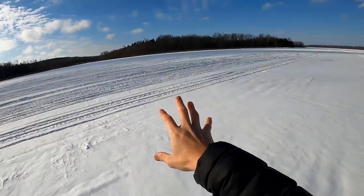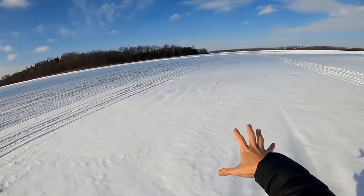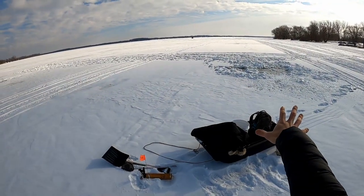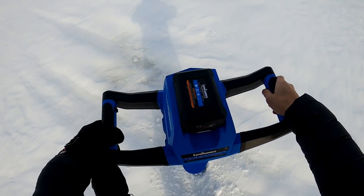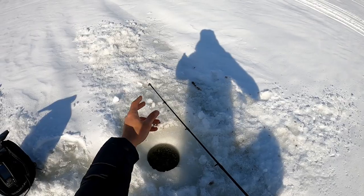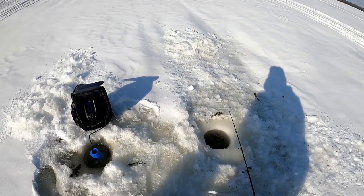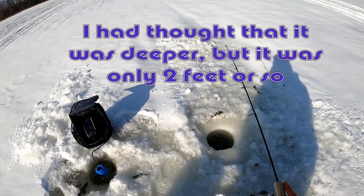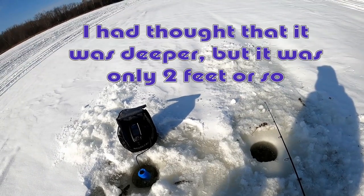And that's a weedy bay, a little deeper area here. I figured some of the fish might have moved off of there and gone to deep area. Someone was fishing here about a day ago, so this is where I'm going to get started. It's not even 2 feet of water here. Give it a little shot and then we can always move.